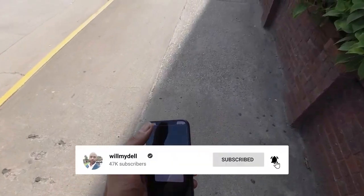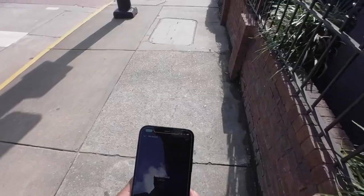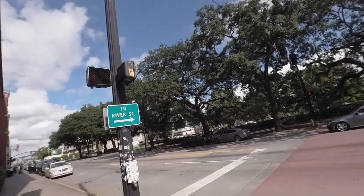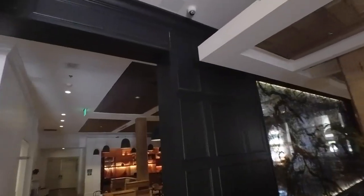But no worries, I gave my client a quick buzz for some directions, and he pointed me in the right direction, so making some adjustments. And can we take a second to appreciate this super sharp footage that we all are looking at right now? All credits to the Insta360 Go 3 camera I've got mounted on the front of my cap.